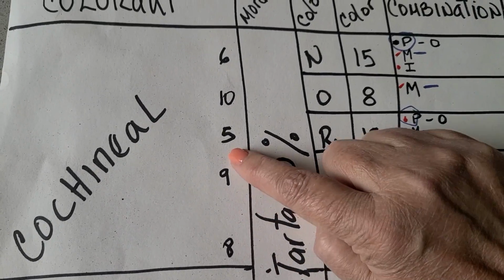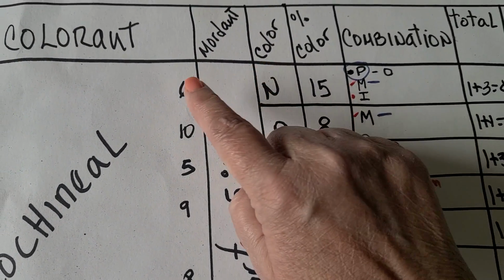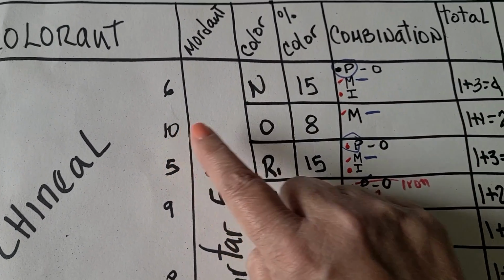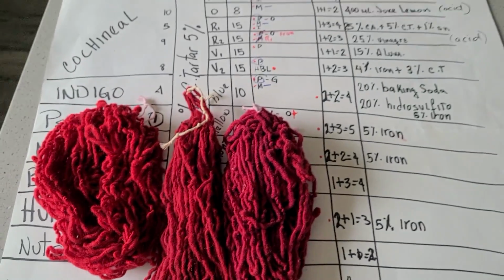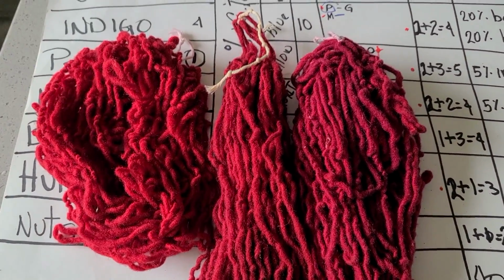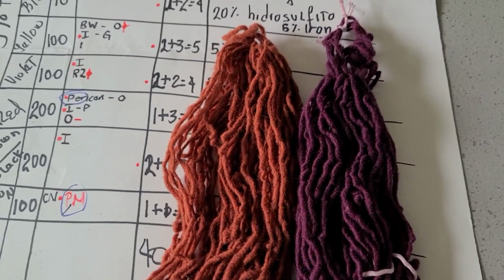So these markings told me how many knots, what we were starting with. So if it had 6 knots, that meant we were starting with a neutral. If it had 10 knots, we were starting with the orange base. Anyway, not to confuse you, but it was a good system and helpful in order to remember what you were doing.